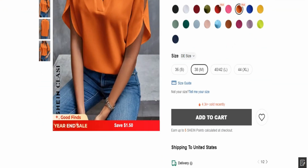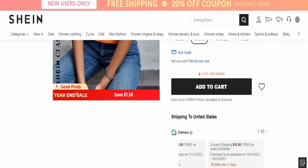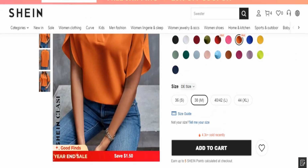Step 3. Selecting Urge Delivery. When making a purchase on Shein, follow these steps to opt for Urge Delivery. Add desired items to your shopping cart. Proceed to checkout. On the shipping options page, choose Urge Delivery. Confirm your shipping address and complete the payment process.